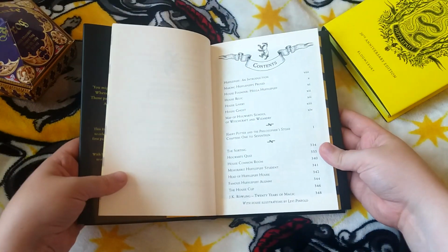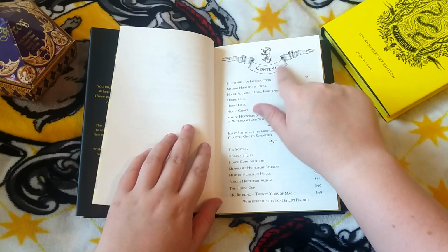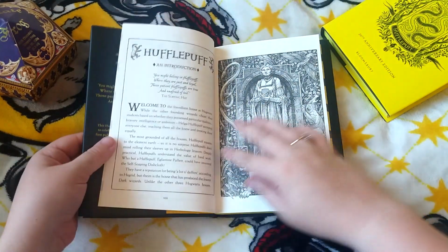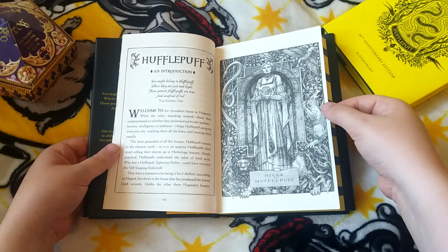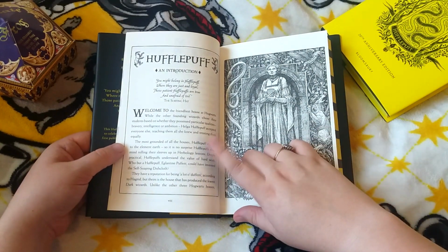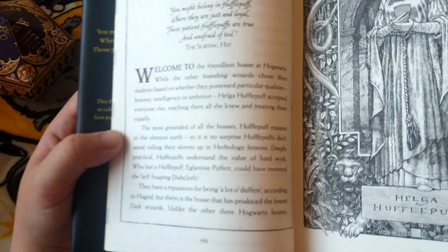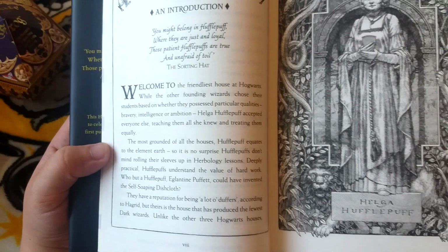And this is the contents page. So you will have your house mascot there. I've got the badger. And this is where it gets really interesting. I won't go into too much detail with this because you've probably already seen some of this stuff before. But they've got Helga Hufflepuff and an introduction to the Hufflepuff house. I'll bring it a little bit closer so you can see. There you go. You can pause that if you want to read.